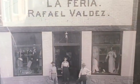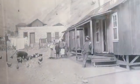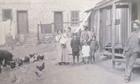La Feria, Rafael Valdez. We'll try to figure out which one is that building, if this is that building or not. Pretty doors, I don't know if these are new or not. Here's an old house for miners and their families. Look at that.